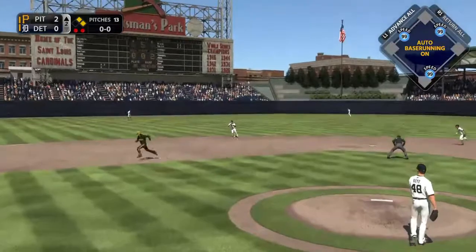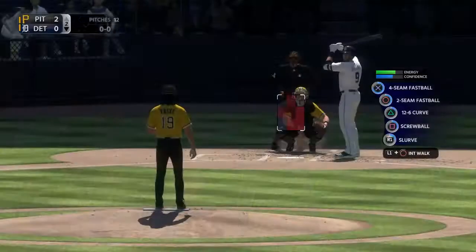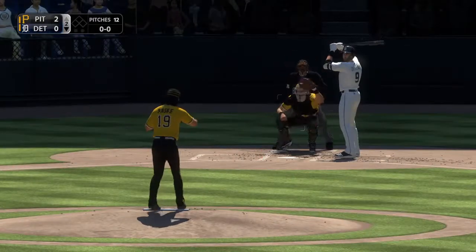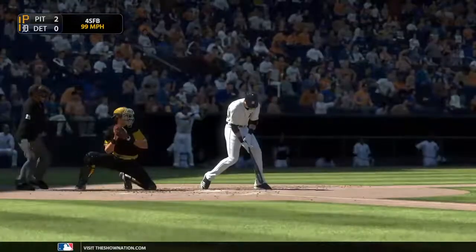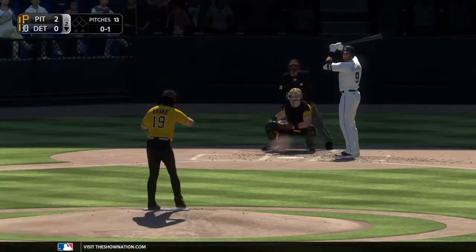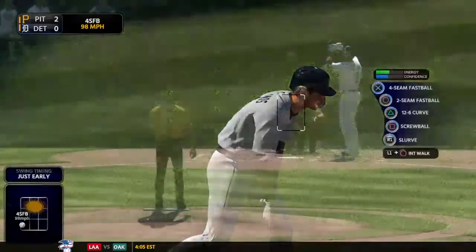Drilled on the ground to short. And he'll go the short way to retire the side. Nick Castellanos now. Leading off for the Tigers. Here it comes. Hey, we're still in the early stages in this one. They're only down by a couple of runs. But it's really key for this leadoff guy to try to get on and get a big inning started.